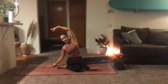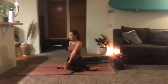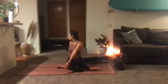And then breathe in, come back up through the middle, feeling again that solidness in your hips. Let's exhale to twist to the right. Use your left arm to guide you. Relax both of your shoulders down your back. Look over your right shoulder. Feels good on the neck. Last breath here.